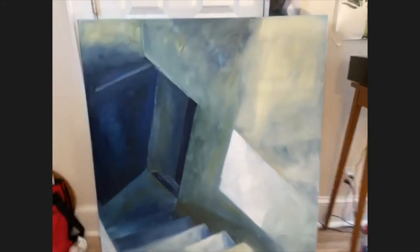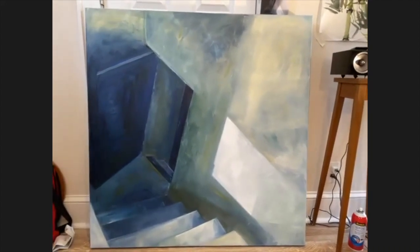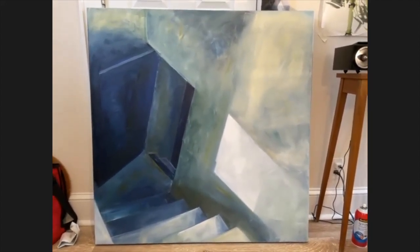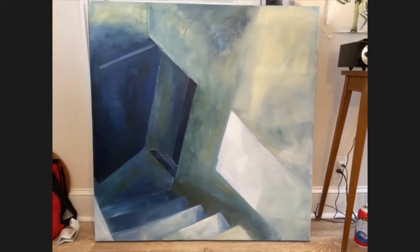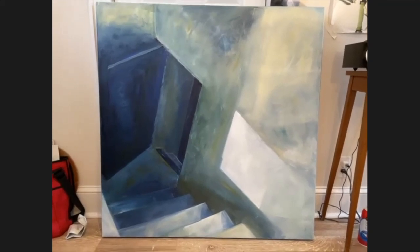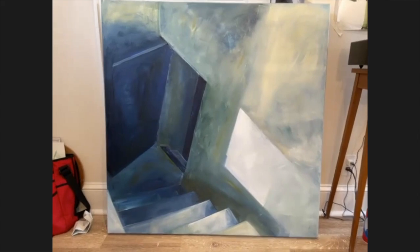And so this is another painting that I did. This is one of my newer ones, kind of part of the barn series, that I took on a trip when I was in Morocco, and I took a bunch of photos, and the lighting was incredible there. And this was just a stairway going down into kind of a lower level. And I took the photo, and here's the photo.